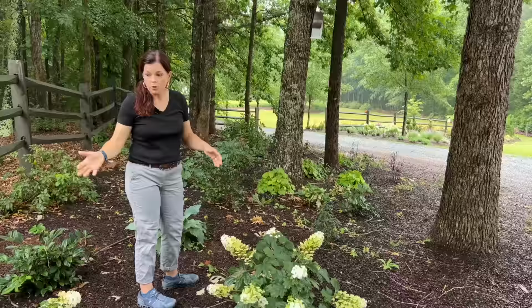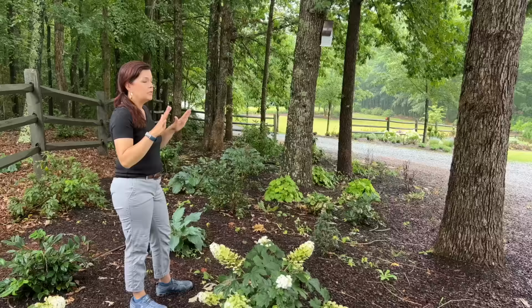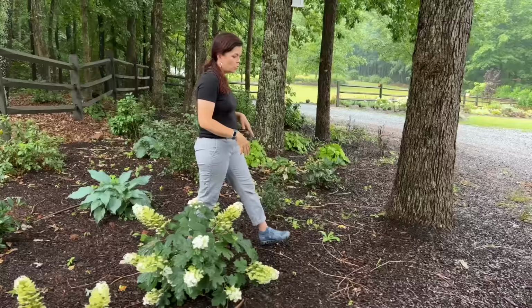nicely in here. We're just gonna have to come in here and maintain the weeds and the things that are popping up to keep those suppressed, since this is a brand new bed, again, less than 1 year old. But this is gonna be a really fun bed. We're actually gonna be in here hopefully later this week if the weather will cooperate, adding some more shade plants in here. So that is the entrance.